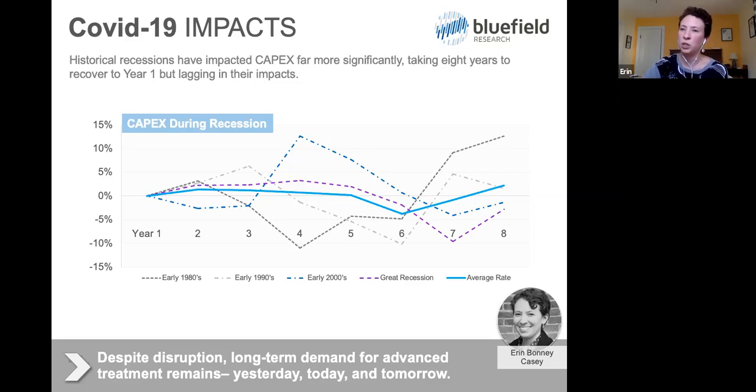So we looked historically at the growth rate of capital expenditures during the last 4 recessions. And then the solid line here is the average of all the recessions. So what you can see is typically the water industry, the good news is that the water industry tends to be less impacted than other industries during a recession. It's a little bit more recession proof.